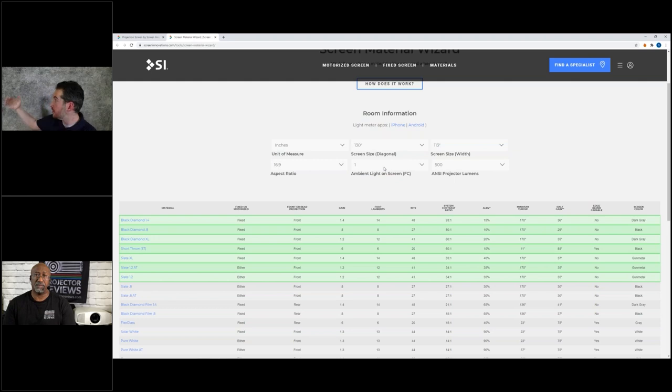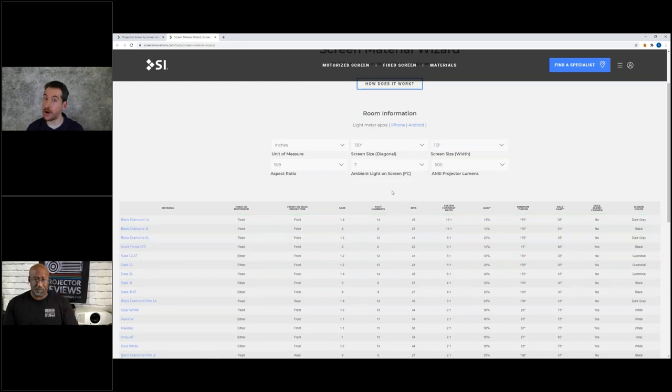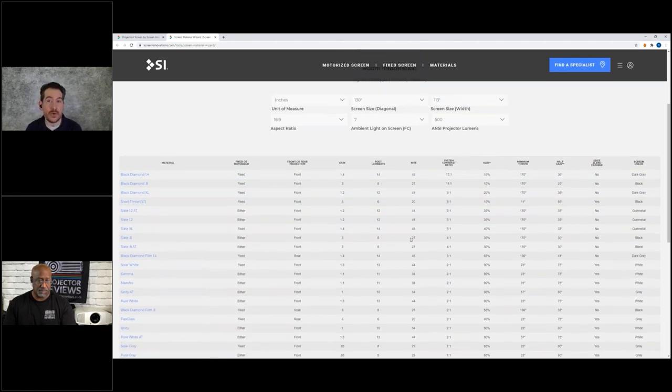So let's say that you take the foot candle reading in the living room and you see that it is in fact 7 foot candles. You would take this drop down, bring it to 7, and now take a look at this. Assuming 7 foot candles and a 500 lumen projector, there isn't a single thing that we can recommend to give your clients that great experience. Even the Black Diamond, the greatest ALR screen in the industry, is not within that 30:1 or better.